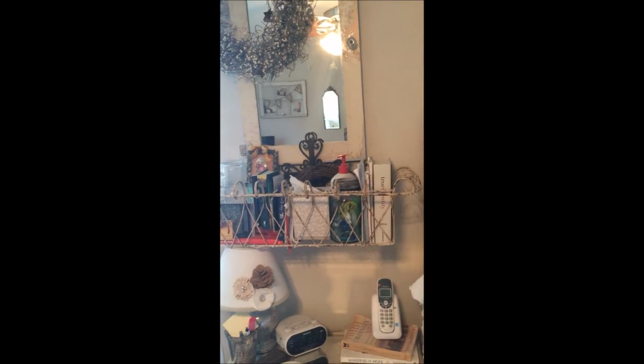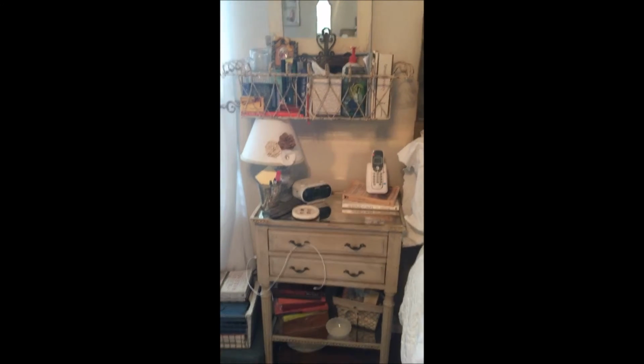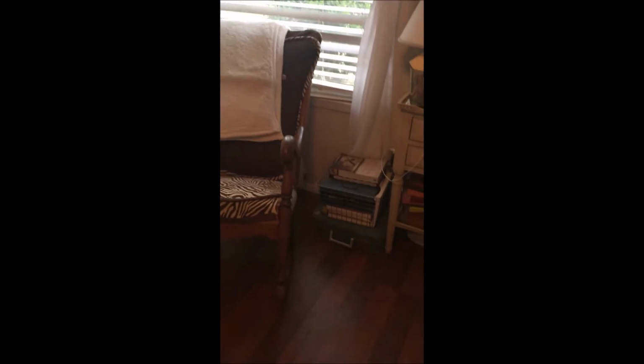This is actually a planter basket, and so I use that to house different books I'm reading. I'm an avid reader, so I got this little thing at somewhere like Wix or something, so that came like that. Have more books. I obviously love to read. More books and stuff right over here in this corner.